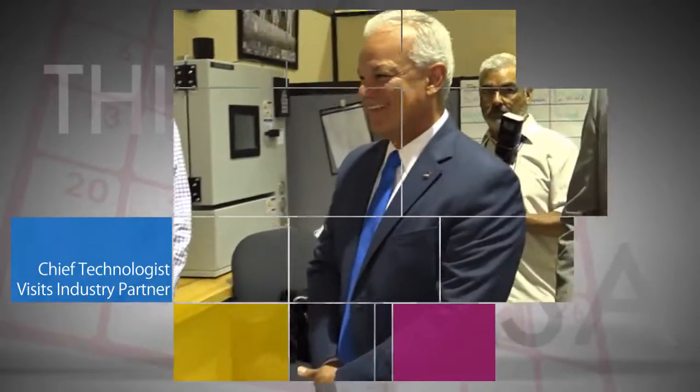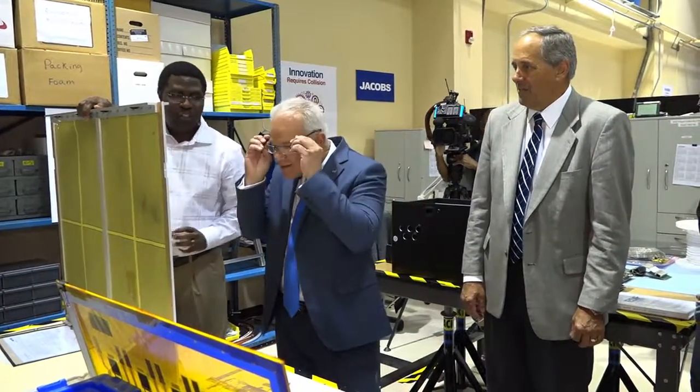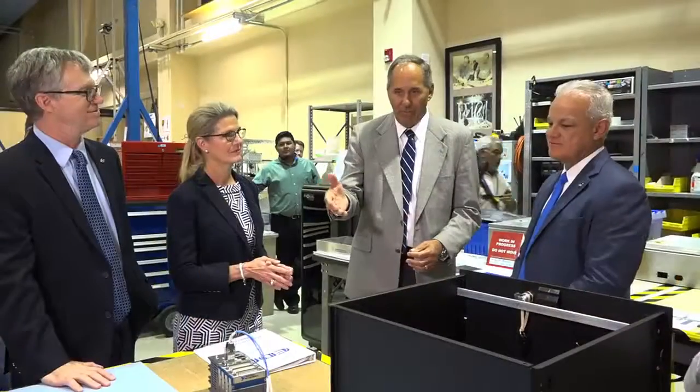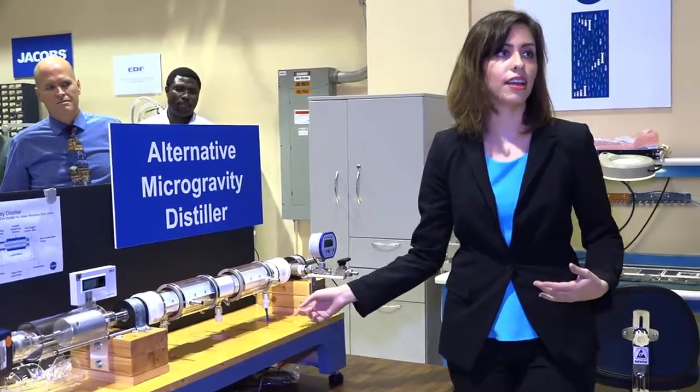On August 10th, our acting chief technologist, Douglas Terrier, visited industry partner Jacobs near the Johnson Space Center in Houston. While there, he got a first-hand look at some of the more than 100 NASA space exploration projects Jacobs is working on. These include systems for the Orion spacecraft, hardware and engineering services for the International Space Station, and technology development for deep space exploration.